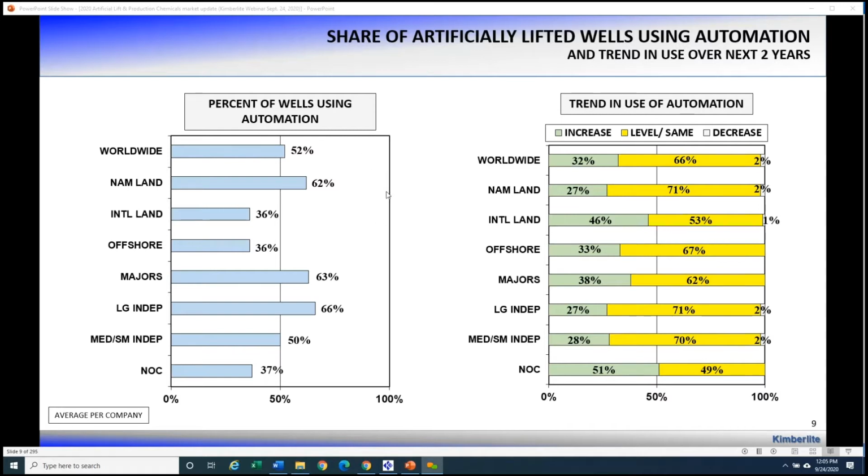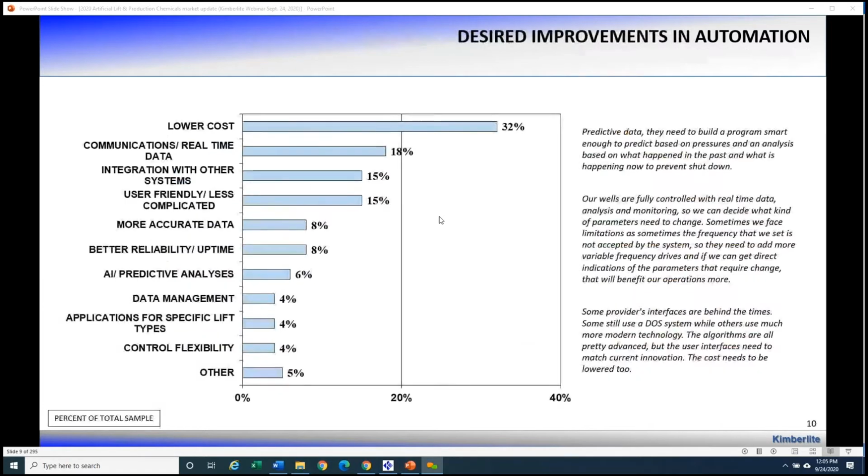What's interesting is that in North America land, the respondents that we spoke to indicated about 62% of their wells are currently on artificial lift automation of some sort, and that virtually, on the right-hand side of the screen, no one was planning to decrease automation. It was either expected to increase or to stay at consistent levels.